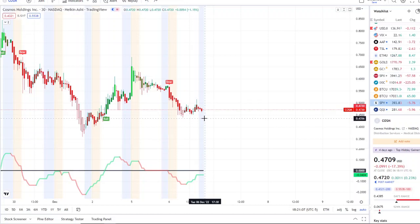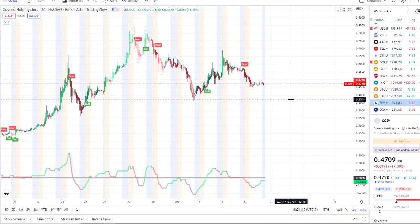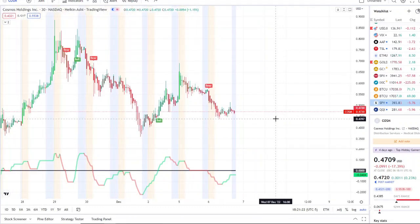So first support, 43 cents. Below that, the recent low here of 36 cents. I would just round that down to 35 cents. That will be critical, and below that level will be down here towards 25 cents or even the area of 30 cents, right? Those are the two areas I'll be watching.